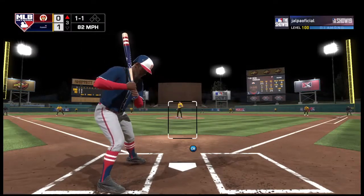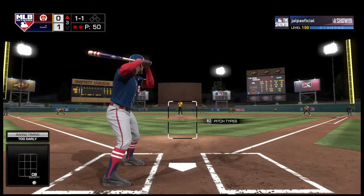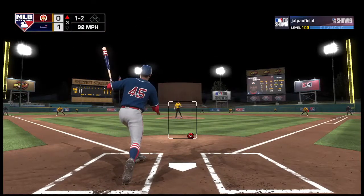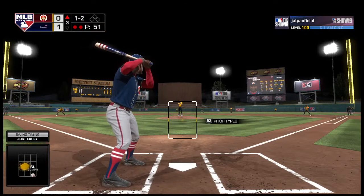Now a check swing, but he holds up in time. Ball 1. Wow, how about that? He was tempted to make a swing at that pitch right there. That was way out of the zone, but he just kept his hands back enough. Count is 1-2 now.